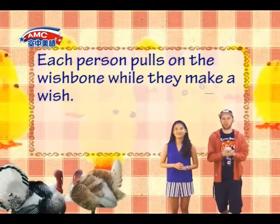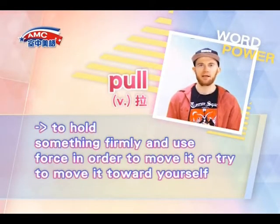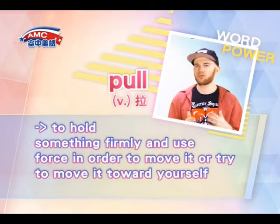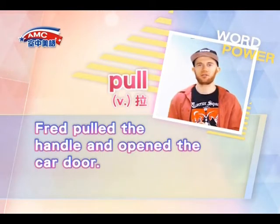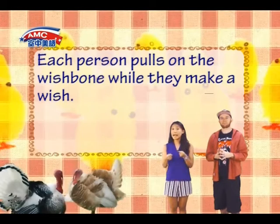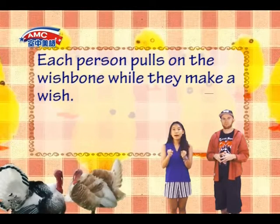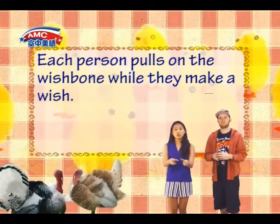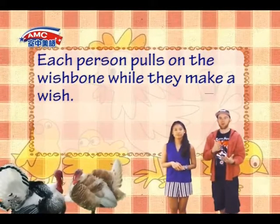Right. Pull is our next power word for today. It's spelled P-U-L-L. Pull. Pull means to hold something firmly and use force in order to move it or try to move it toward yourself. For example, Fred pulled the handle and opened the car door. Pull 是拉的动作，例句提到呢，Fred 拉了把手，然后打开车门。那它的相反字呢就是 push，P-U-S-H, so pull and push.